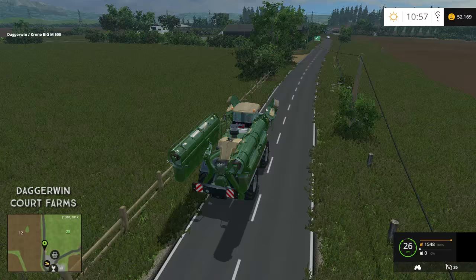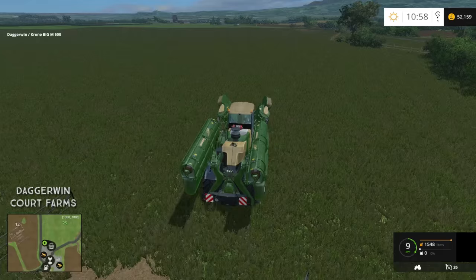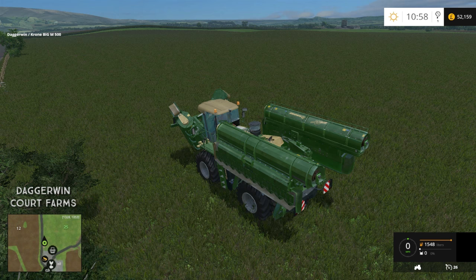So we'll get this to the field. We'll have to make sure we're on the right setting. Now the first setting will be where it rows up into one swath. That is for our silage bales. The other setting is where it spreads it all out, and that is for our hay bales. So that should be okay just there. I think first of all we will do the silage bales just so we can get it out of the way and I don't have to worry about it anymore.